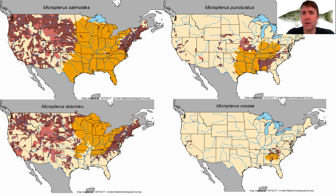In fact, in their native range, they're sometimes referred to as Kentucky bass because it's the primary bass you would find in Kentucky. This is smallmouth bass on the bottom left. You can see a little bit more of a northern distribution, but again, this massive introduced range. And then this bottom right here is the red-eye bass.